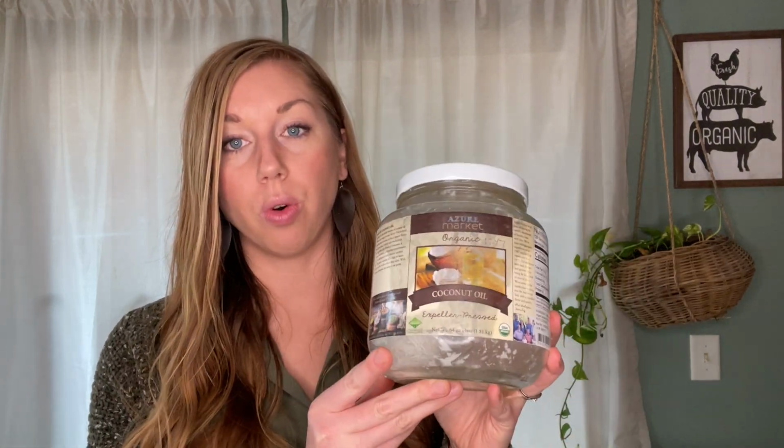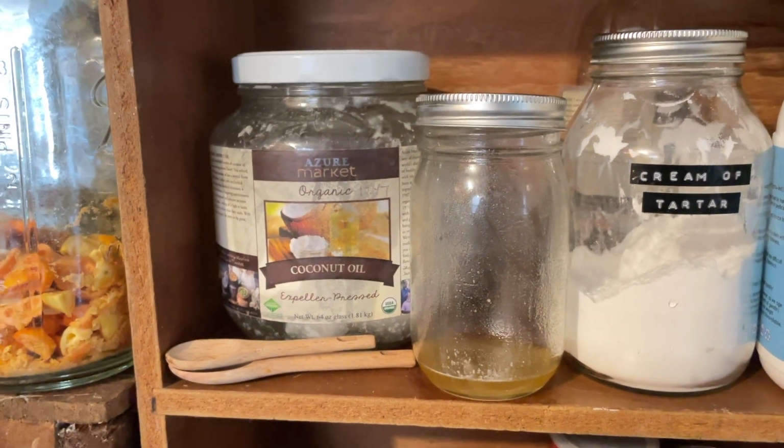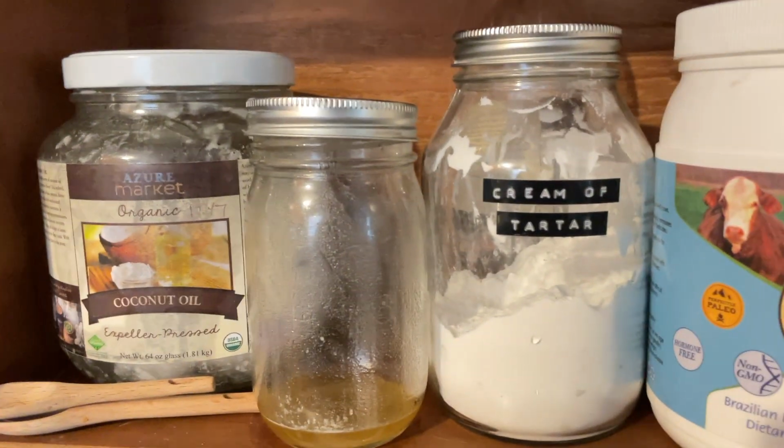And then the other oil I get from AZURE is the organic expeller pressed coconut oil. I like this because it comes in a 64-ounce glass jar, which I can always reuse. Another reason I like this is because if you need different baking recipes that require coconut oil, but you don't want it to have that coconut oil taste, this is refined coconut oil, which is good and bad. That means that there's less of the good health properties because it is refined, but you're not going to get that coconut oil taste in your baking. It depends on what you're using it for.